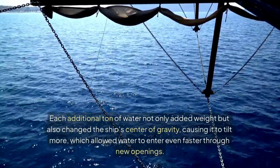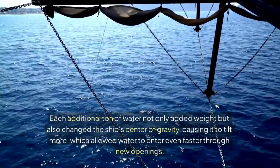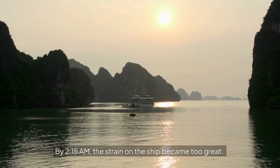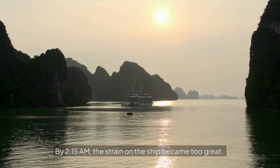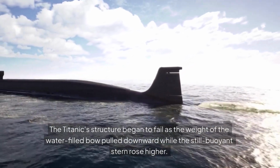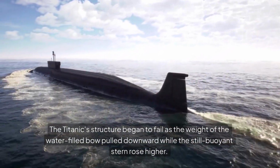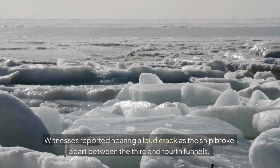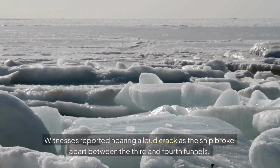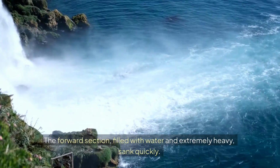Each additional ton of water not only added weight, but also changed the ship's center of gravity, causing it to tilt more, which allowed water to enter even faster through new openings. By 2:15 a.m., the strain on the ship became too great. The Titanic's structure began to fail as the weight of the water-filled bow pulled downward while the still buoyant stern rose higher. Witnesses reported hearing a loud crack as the ship broke apart between the third and fourth funnels.